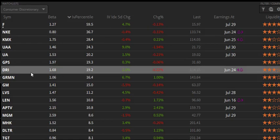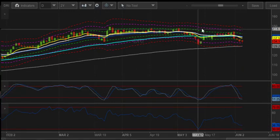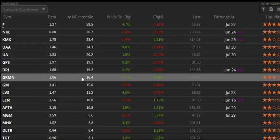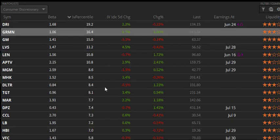Otherwise, there's restaurant companies like Darden Restaurant, another company that is going to potentially see some upside from the reopening and the rise in demand. Currently giving a pretty decent buying opportunity, retesting those lows we saw here in May. Garmin, another very strong company in terms of consumer discretionary.